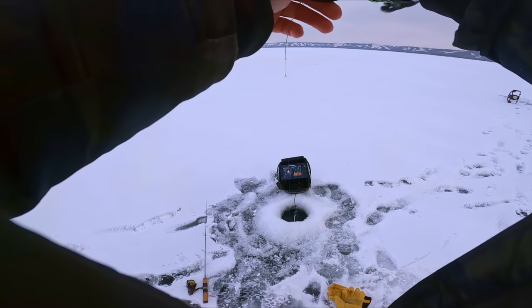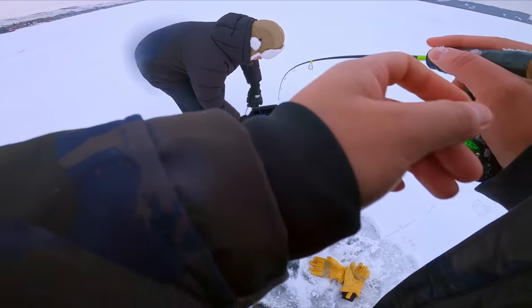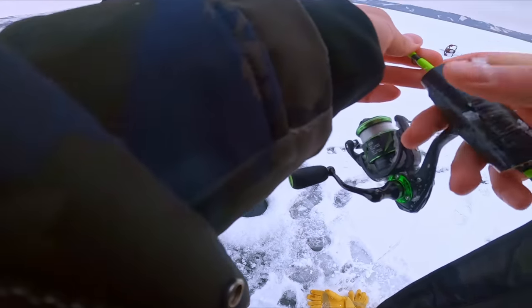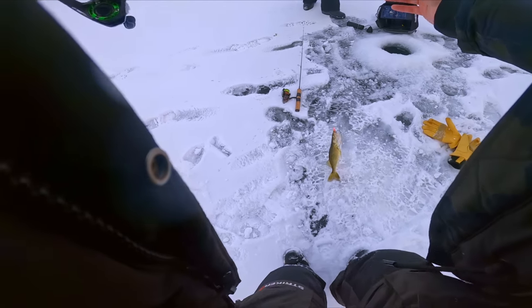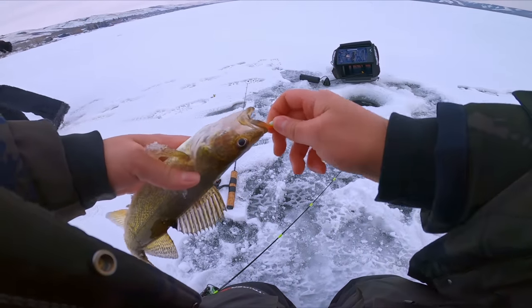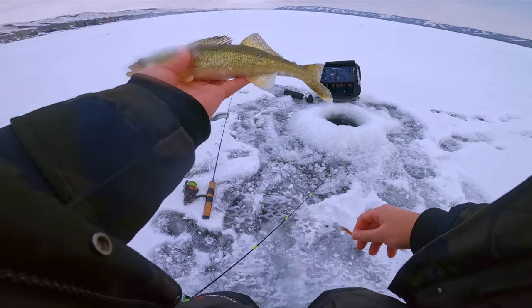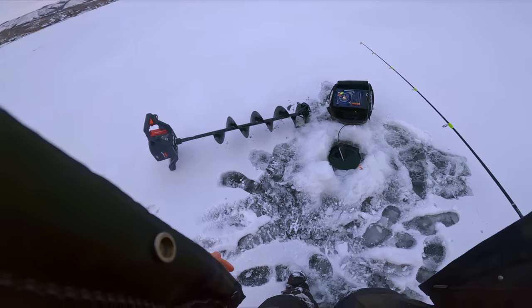Oh, I'm on. Going. Woo, finally. What is that? Small, whatever it is. Oh. Small walleye. Okay. Yeah, not too bad, eh? You go back. Go catch them. Nice, finally. But not what I'm looking for. Try this hole. Huh? You got one? Big?